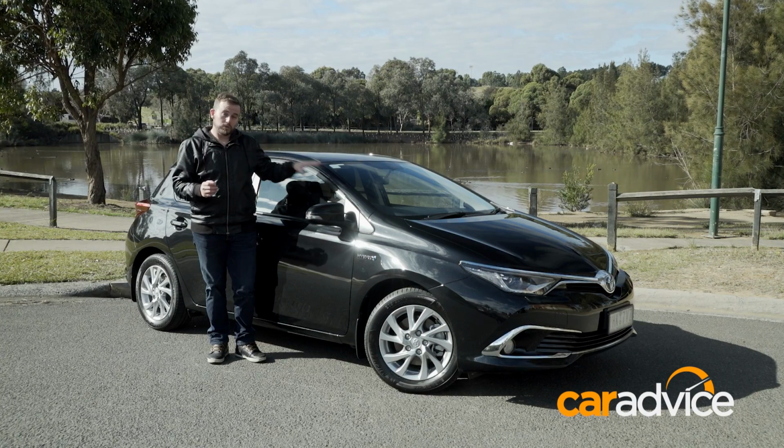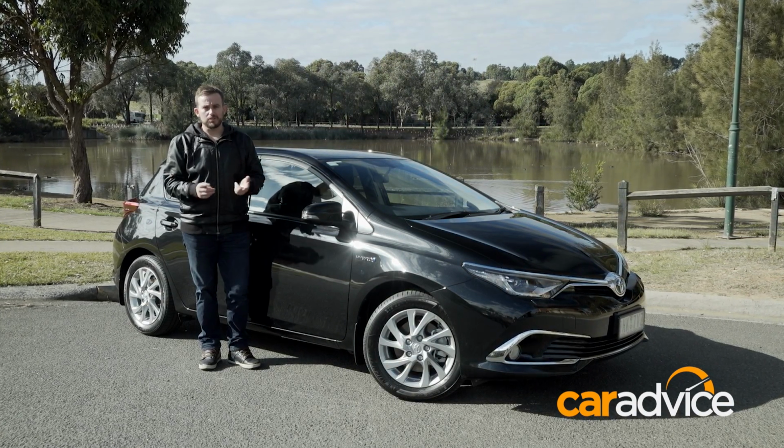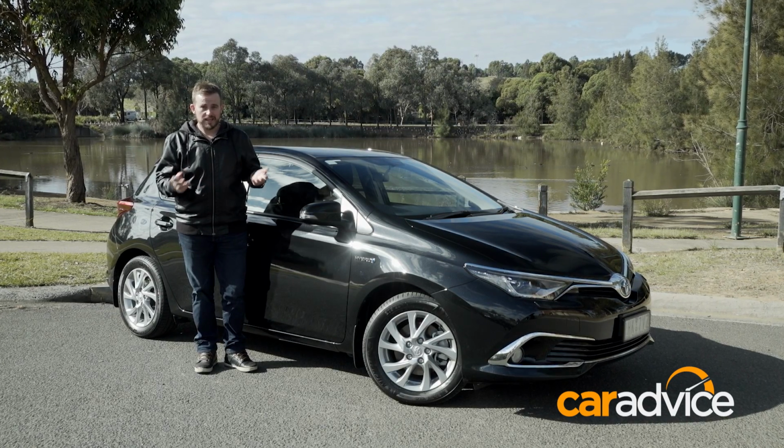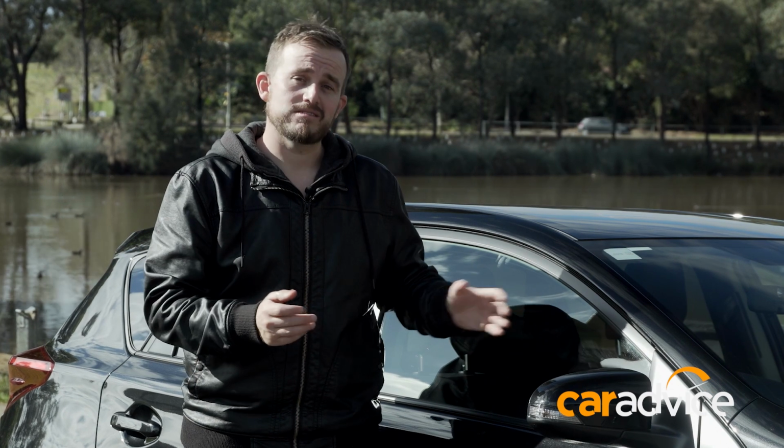Inoffensive? Yeah, that's one word we'd use to describe the Toyota Corolla Hybrid. Other words we'd use include decent, efficient, and yes, to bring it back to the point that we made at the start of this review, it is a bit of a bargain.